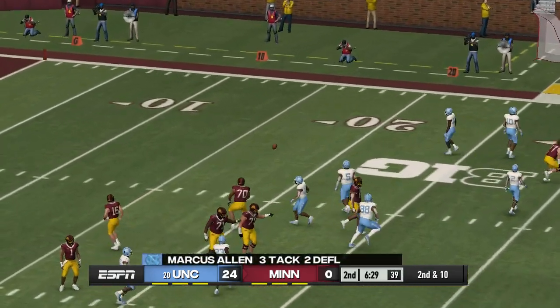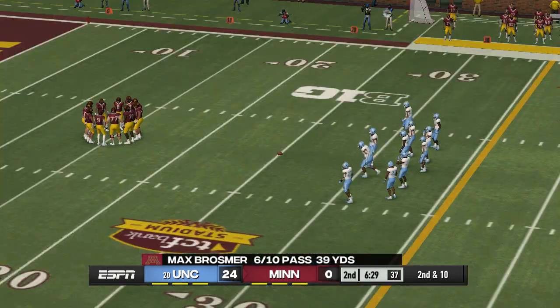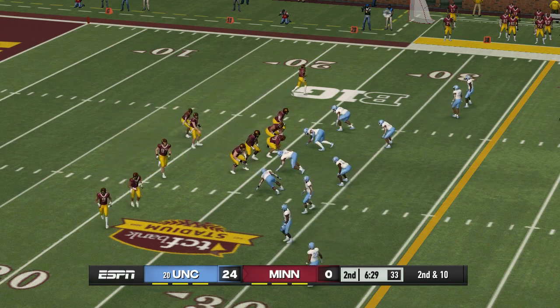Zipped it out, and that was almost picked off. The defense really missed a golden opportunity there. That's what separates a good player from a great player. When you have a chance like that, you need to take advantage of it.